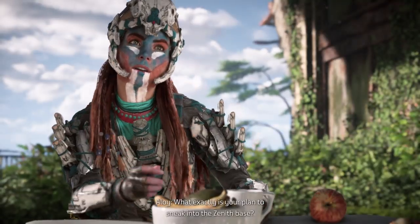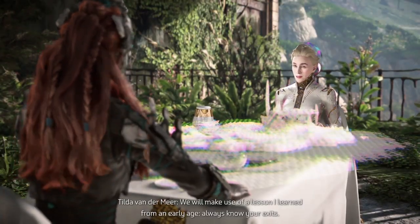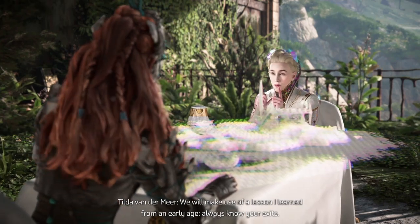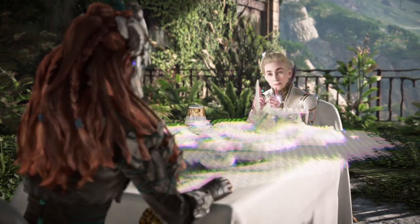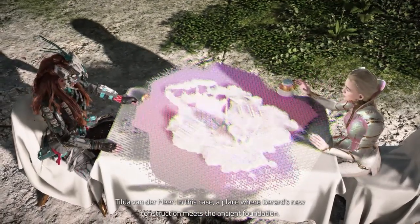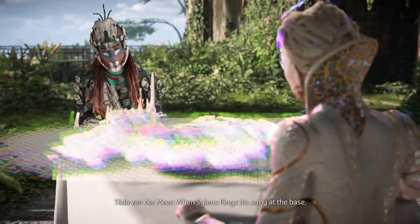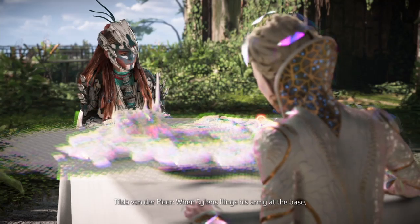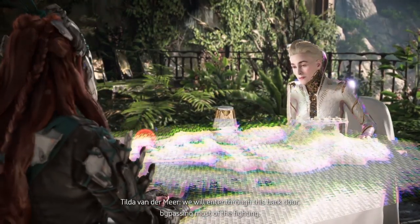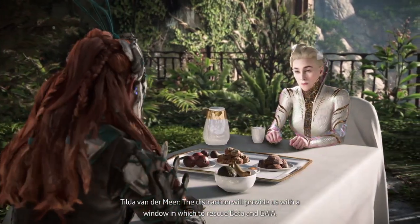What exactly is your plan to sneak into the Zenith base? We will make use of a lesson I learned from an early age. Always know your exits. Always useful, this tip. In this case, a place where Gerard's new construction meets the ancient foundation. A passage that only I can access. When Silence flings his army at the base, we will enter through this back door, bypassing most of the fighting. The distraction will provide us with a window in which to rescue Beta and Gaia.